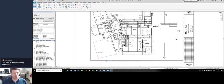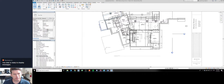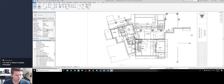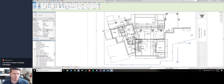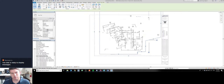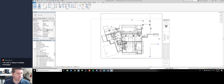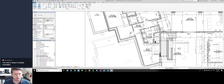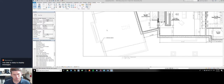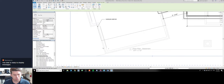Alrighty. Let's finish this up, shall we? That's a little annoying. They drew lines in instead of using the model. I'm not sure what the point of using tools like Revit is if you're just going to do that. Why would you do that? You have tools that do things like this. Top of slab, here's the garage. Why draw lines? Garage above, it's right there. We can actually make Revit draw those lines.